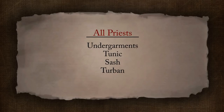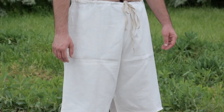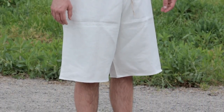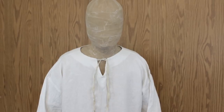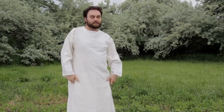The 4 garments worn by all priests were first, the priestly undergarments or breeches. These linen pants were made to cover the nakedness of the priests and covered them from the waist to the knees. Second was the priestly tunic or robe, which was likewise made of white linen, was seamless, and covered most of the body of the priest.